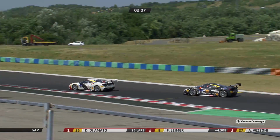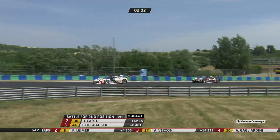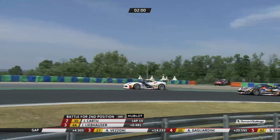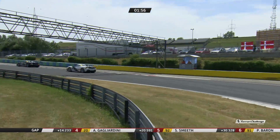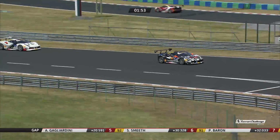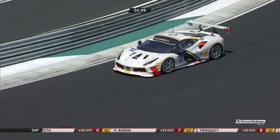Now Jens Liebhauser really has caught Joshua Kartu. So Joshua Kartu is P2 in the AMS, Jens Liebhauser is P3, and that's a mistake, isn't it, from Joshua Kartu, carrying too much speed in there? Yes, too late on the brake, I think, and he wanted a little bit too much. And that's the point in the end where the tire starts to be really hot.